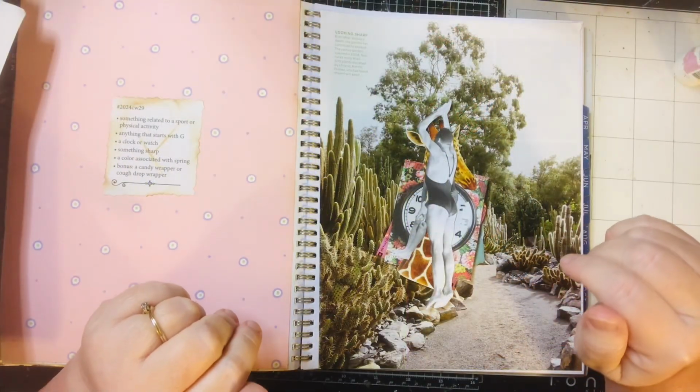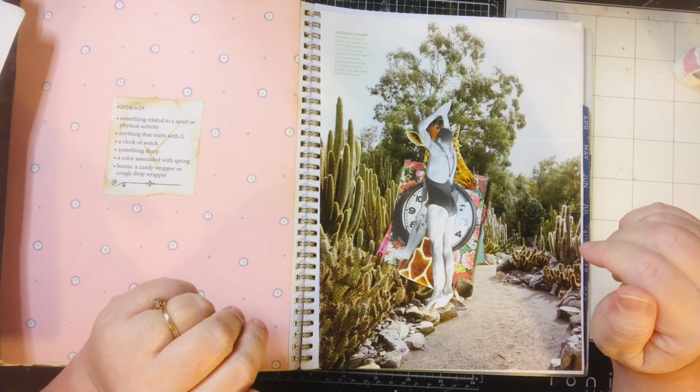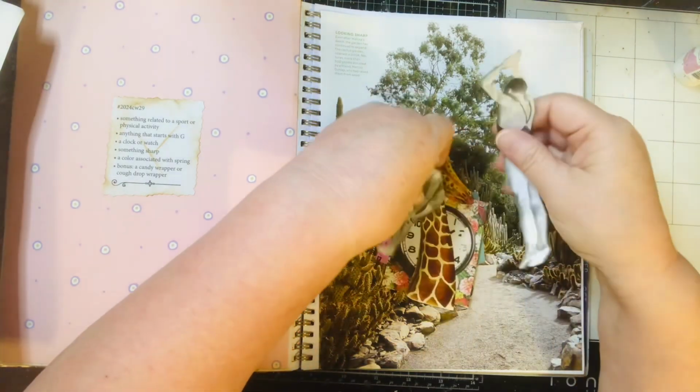I'm Susan. Today I'm doing week 29 of the Margarete Miller Collage Challenge. And our prompt for this week is something related to a sport or physical activity. I've got these swimmers.